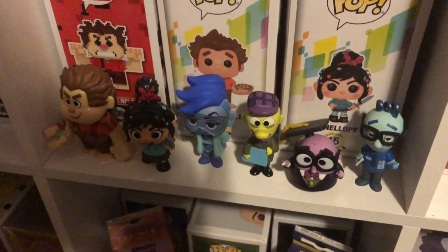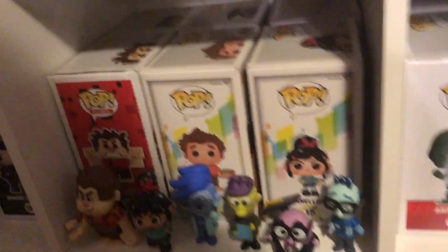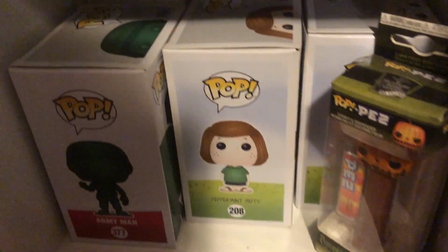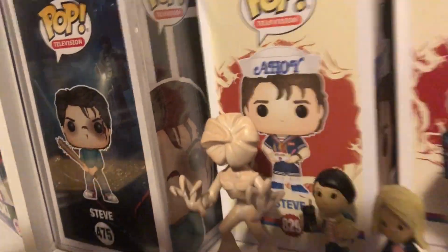A couple out of the box there. You have my Wreck-It Ralph section with all the mystery minis, some 8-bit ones, and from Wreck-It Ralph 2. We have kind of a Pixar and Disney section over here. We got some Charlie Brown ones as well. Pop Pez. We have my Stranger Things section here.